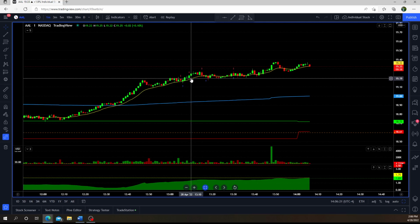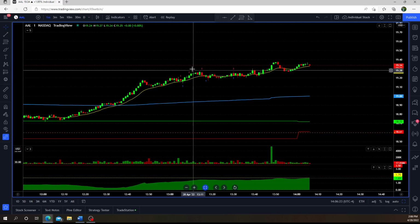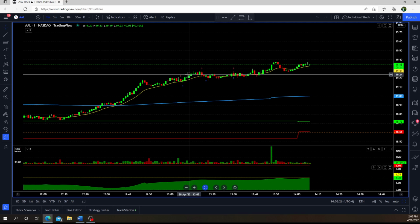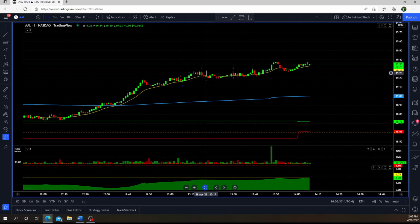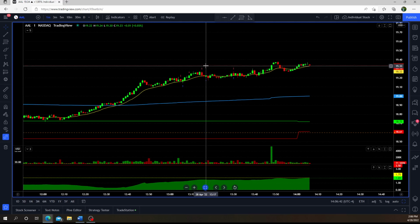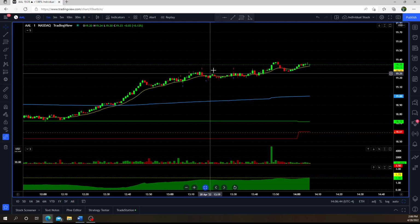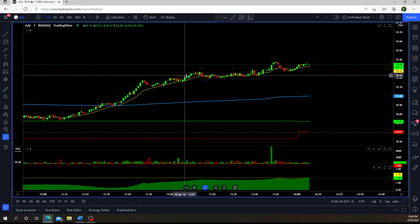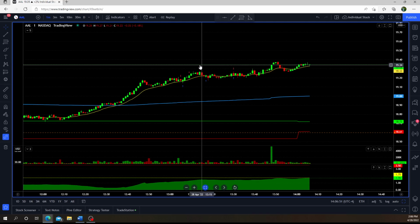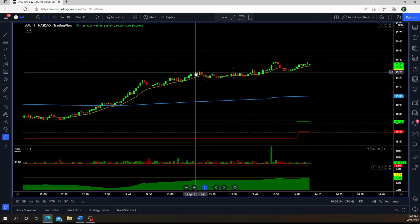Then I tried again with a smaller position size, the starting position, and I shorted that at 1920. Now it's only 2 cents difference than my previous entry, but on a stock that moves this slowly, it can be significant. So I took a smaller position at 1920, right here at 1920, and then I added to it at 1926 when I saw that it could not break.